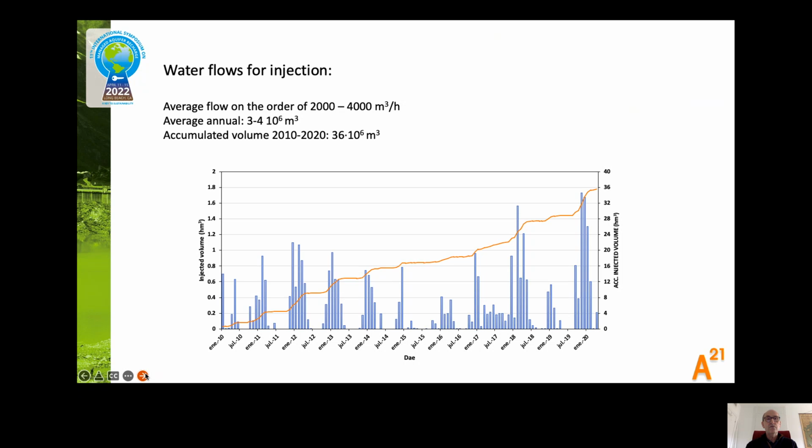The average water flow is on the order of 2,000 to 4,000 cubic meters per hour in the spring, while the average annual injected water is about 3 to 4 million cubic meters, and this has risen to an accumulated volume of about 40 million cubic meters during 10 years in this particular well field.